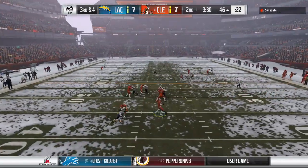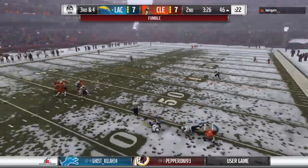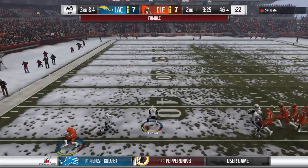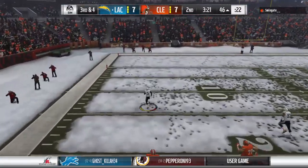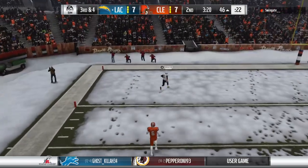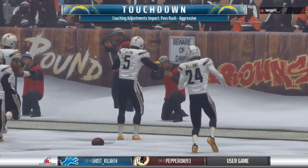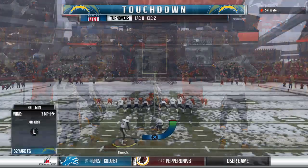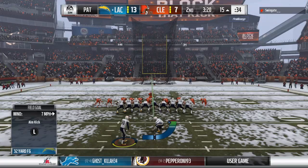Mayfield from the gun on third down. Flush to his right. Nowhere to go here. He lost the football. And this is recovered by the Chargers. He's at the 30. And he will score. Touchdown, LA.